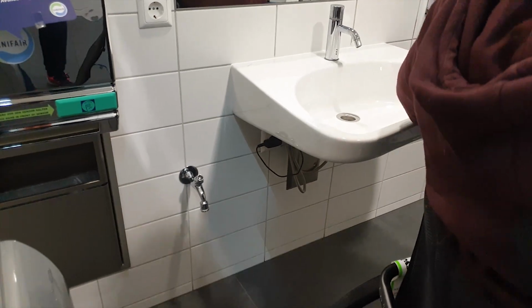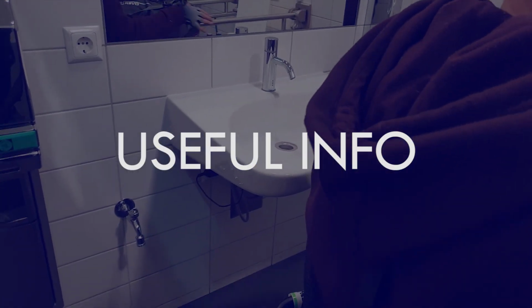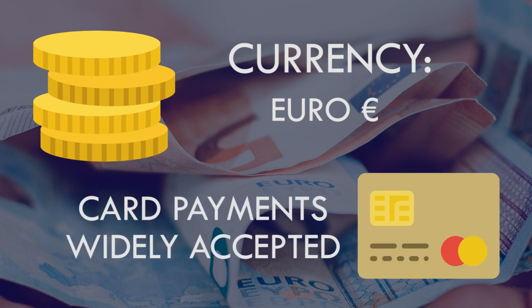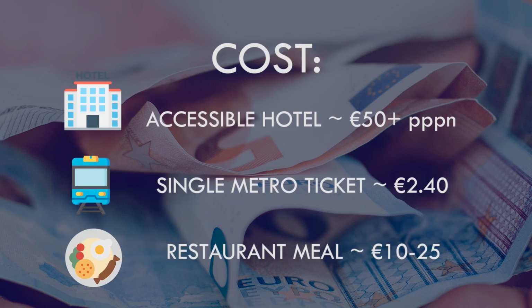If you're planning your own trip to Vienna, here's some information that you might find useful. As with most of Europe, the currency used in Vienna is euros. Card payments are widely accepted across the city. In fact, I'm not sure we use cash at all. We found Vienna to be relatively expensive compared to neighbouring capitals such as Budapest, Bratislava and Prague, but it was not out of line with other major Western European cities.